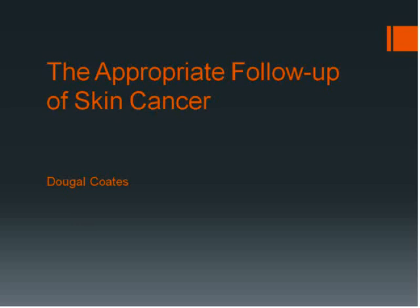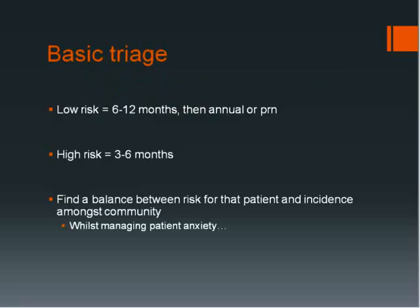Okay. So I guess this would sum up how I basically think about all skin cancer. For what I consider low-risk skin cancers, and we'll get on to what they are, I generally see the patient back within a year, and then depending on how that patient feels about future follow-up and where they live, either each year or as needed. And I'm falling more and more into the as needed box, particularly for people located outside of Toowoomba.